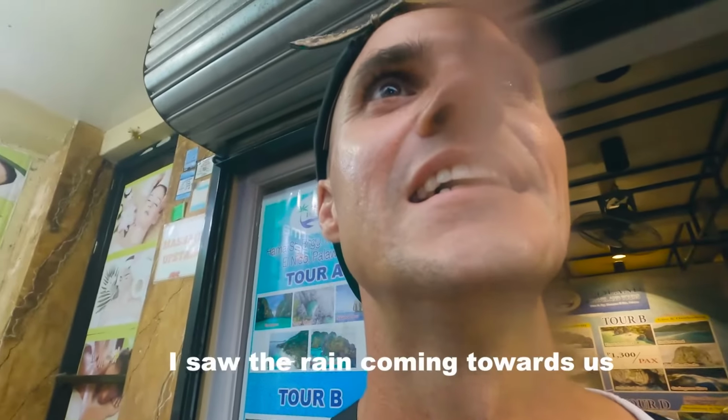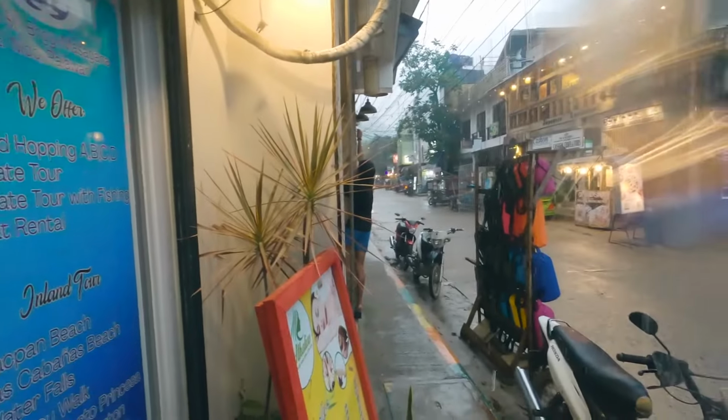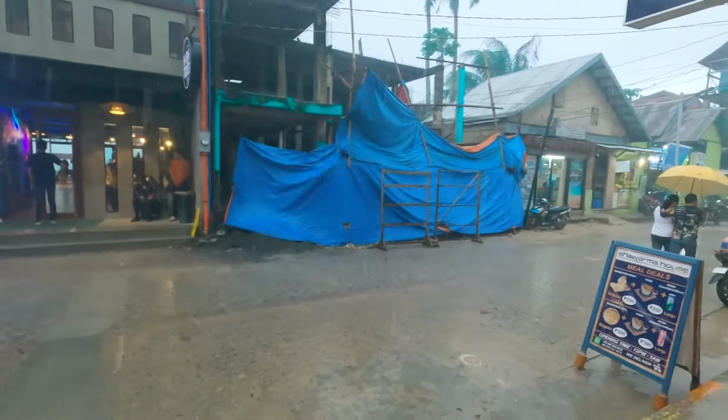At one point, it was pouring on one of the boat rides in Balabac. Yeah. Sure. I was getting nervous. Oh, shit. Maybe go back to that Italian restaurant. Crazy. I saw the rain coming towards us. It's like a wall. I was like, wait, is it raining back there? It's like, wow. This is crazy.